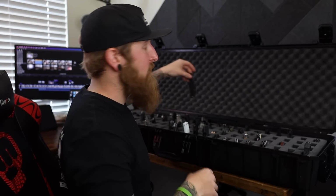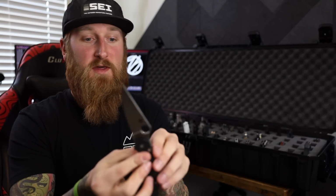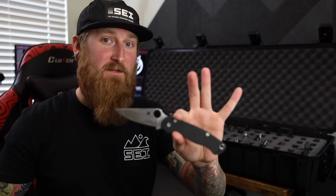Now we're getting into Spyderco. We're going to have to fly through these because there are so many. The OG, this is a top 5 favorite knife of all time.